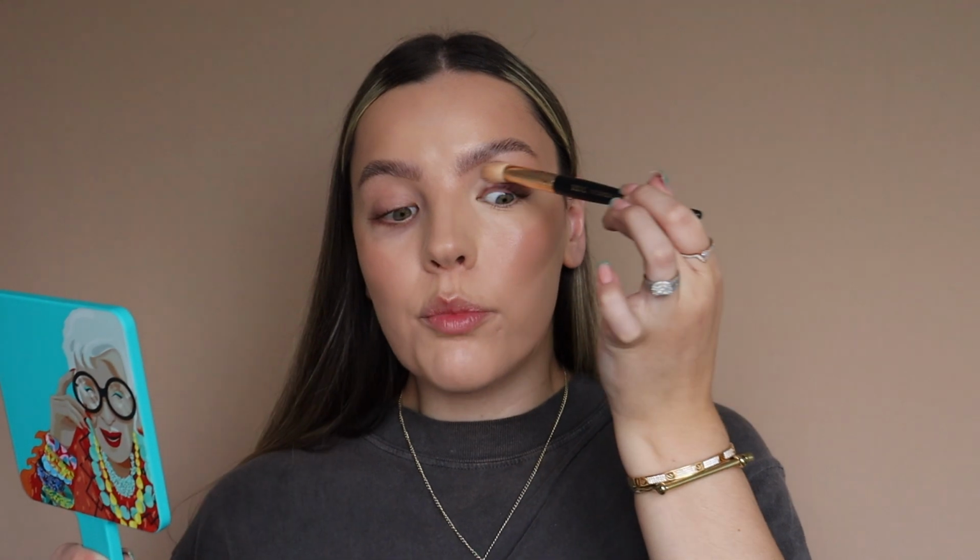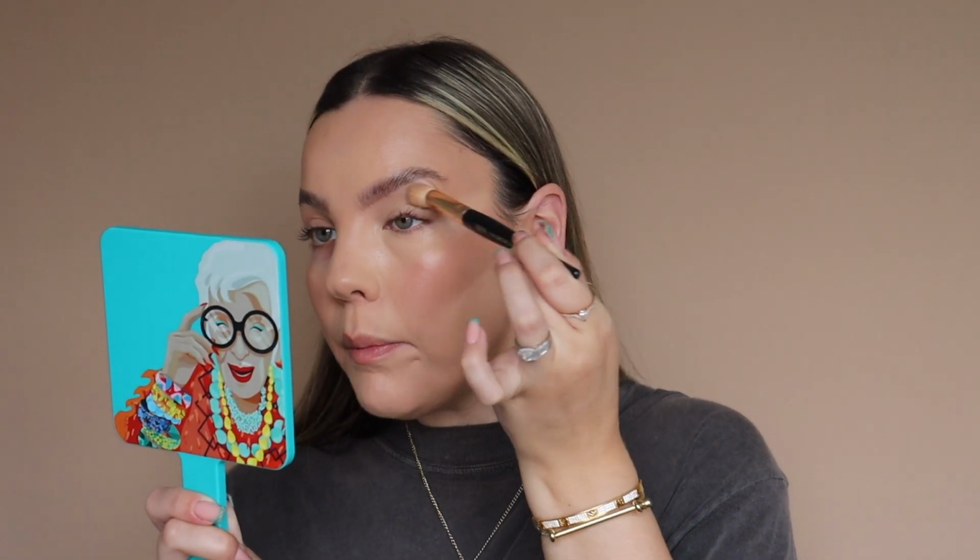And then whatever's left on the brush, this will be my eye base sponge. And then just gently tap in to get rid of any of those lines. Okay, and then we'll go back in with the foundation brush, and just go over the top of that concealer. Look at that, mental.